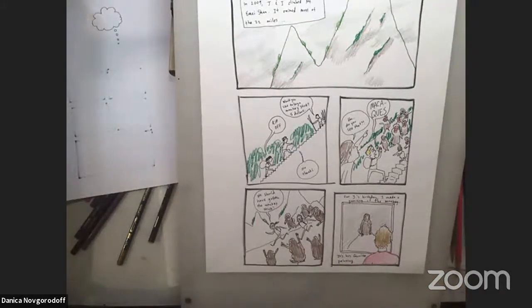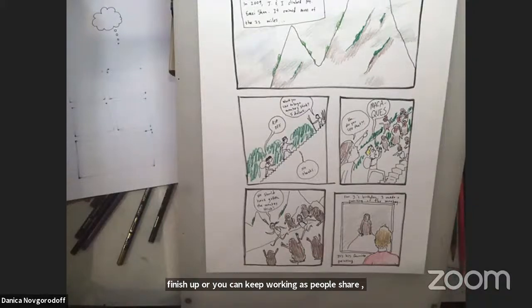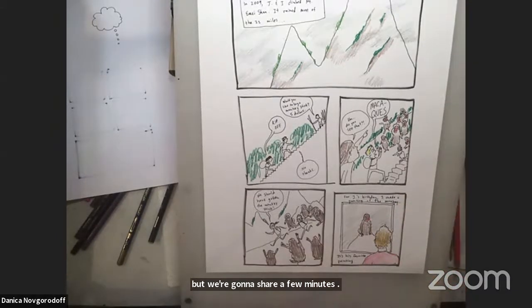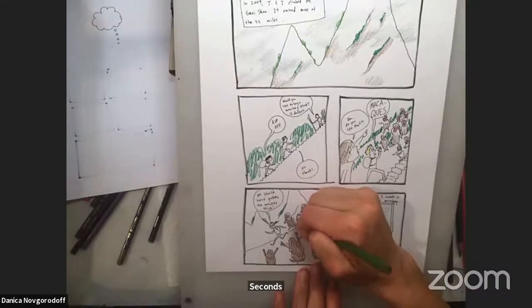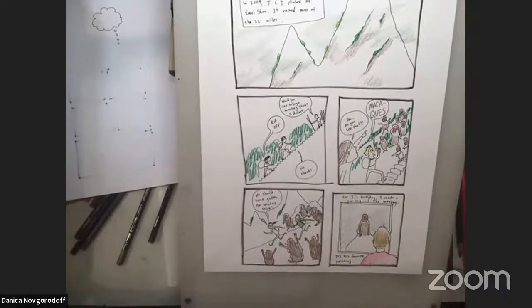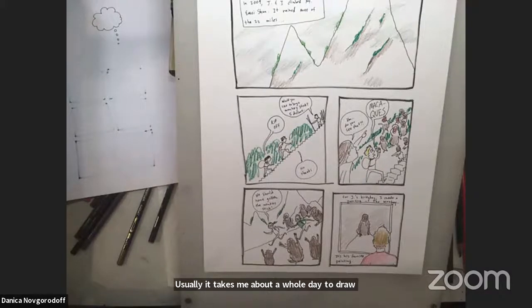All right, so just take a few more seconds to finish up, or you can keep working as people share, but we're going to share in a few minutes. Anyone who's ready to share. Mine's not quite done, but what can you do? Usually it takes me about a whole day to draw one page of a comic. So this is like a fun exercise.